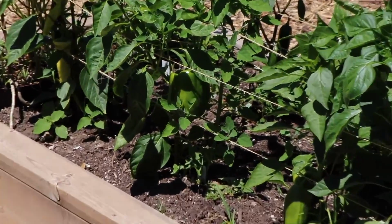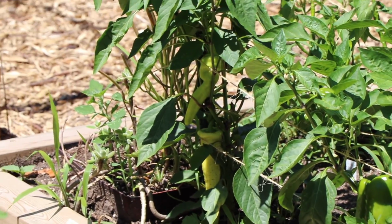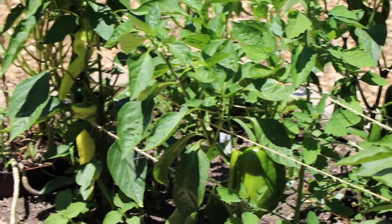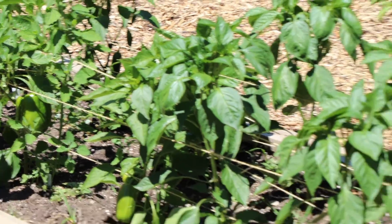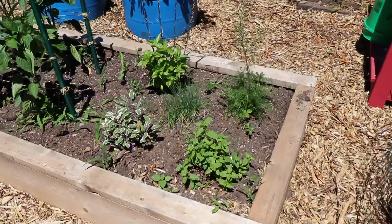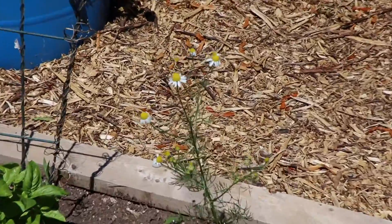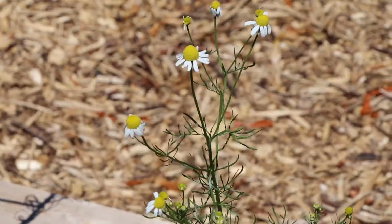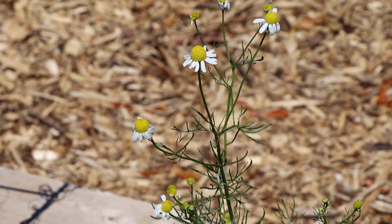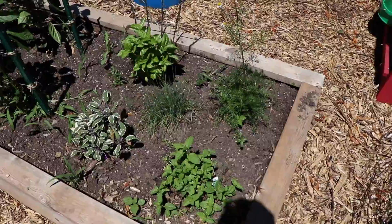As you can see, we've got lots of peppers that are coming on, the specialty peppers, some banana peppers over there. You'd see the jalapenos and everything else on the other side if I went there. The herbs also look quite lovely. We've been eating a lot of basil, and this just happened today. The chamomile flowers opened up for the very first time. Isn't that pretty? I'm going to make some chamomile mint tea one of these days.